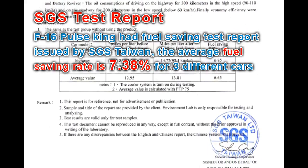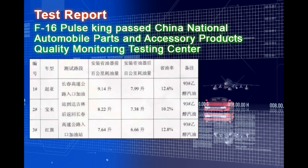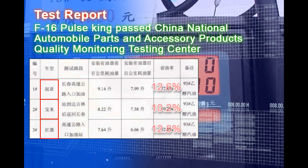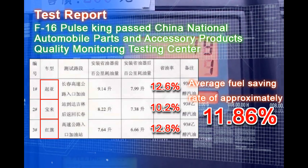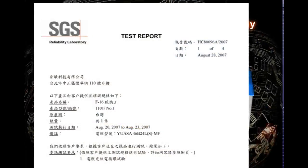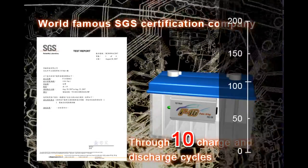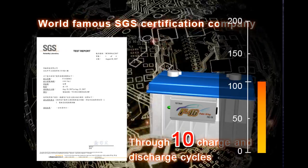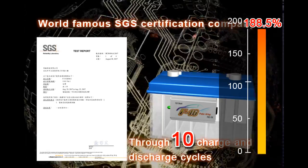F-16 also passed National Automobile Parts and Accessory Products Quality Monitoring Testing Center. Based on the fuel savings test reports, 3 different brands of cars had an average fuel savings rate of approximately 11.86%. And the world-famous SGS certification company, based on battery activation, tested an old battery through 10 charge and discharge cycles. The CCA capacity of the battery increases by 88.5%.